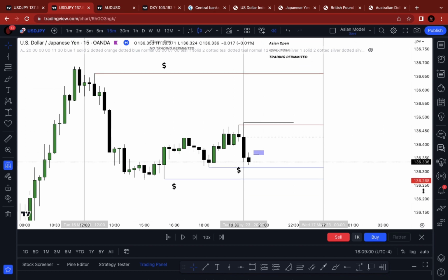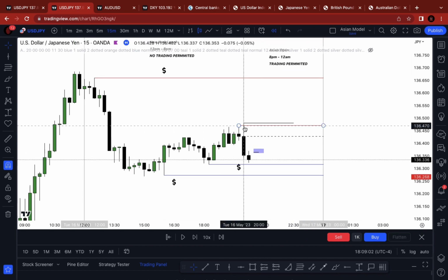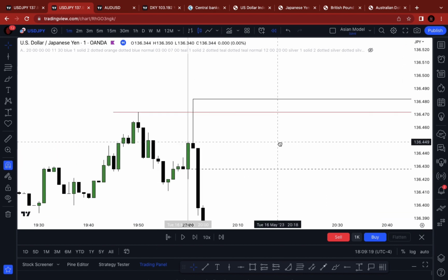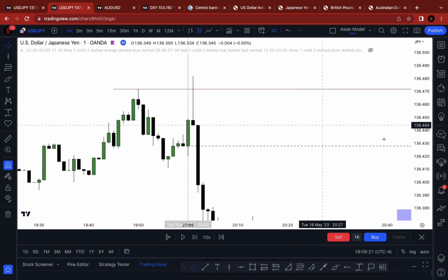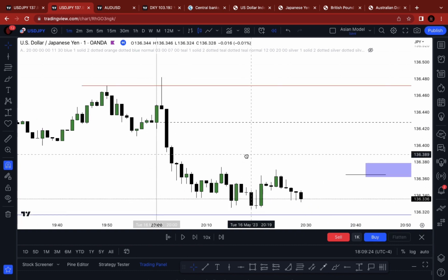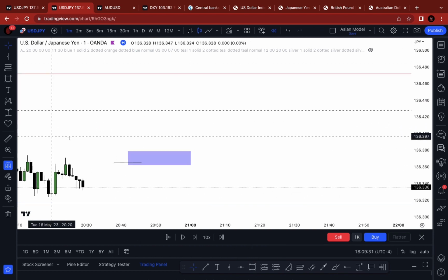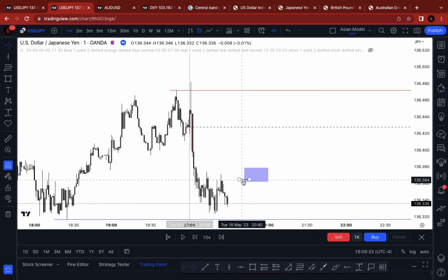So you got price here, taking out this high, right? This is the high that forms just before 8 p.m. Price comes up, takes out that high. But do we get a fair value gap that forms above that high? So we'll just delete that. No, we don't. Many people ask, why did you not take the sell on Tuesday for the example? Because the fair value gap is not forming above the 8 p.m. opening price.